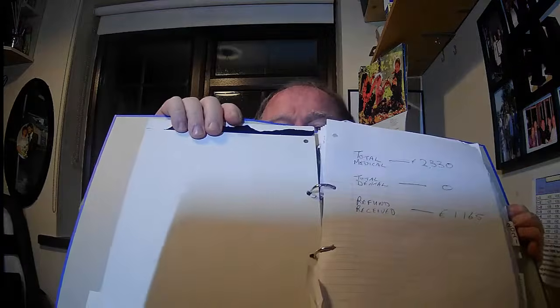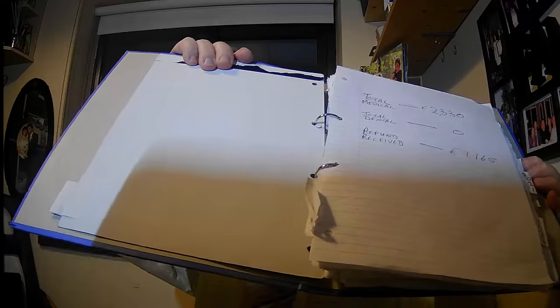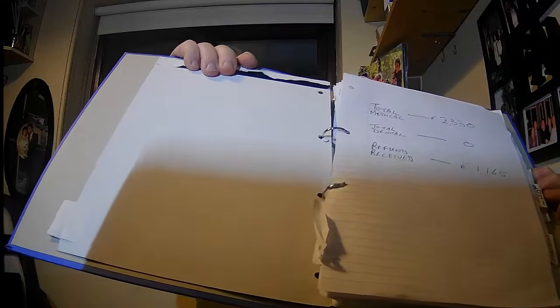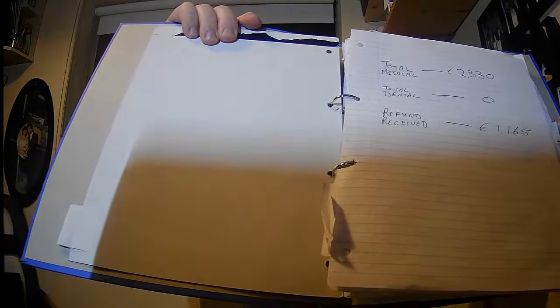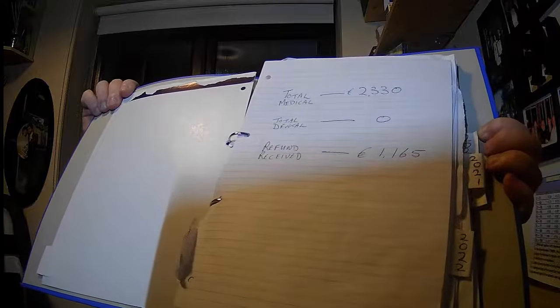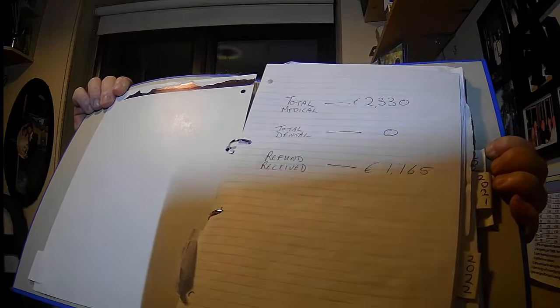You can see here for the year 2023 it was €2,330. And the amount refunded from third parties such as VHI, LEA, HSE, etc. was €1,165. I did not have any non-routine dental expenses. The total amount I am claiming a refund for is €2,330 less €1,165. I separate each year with these tags.